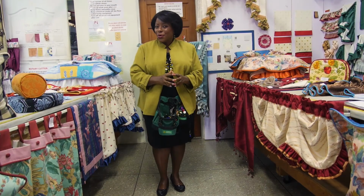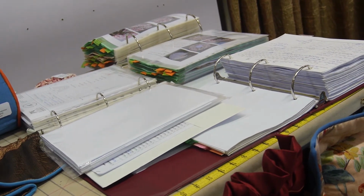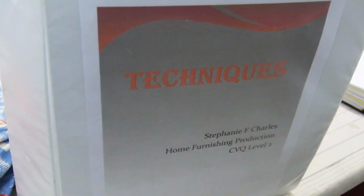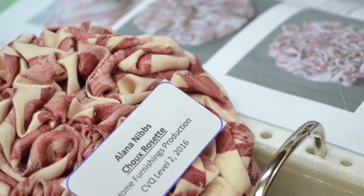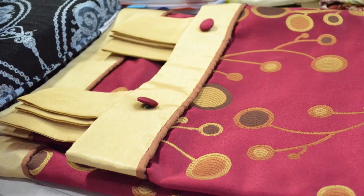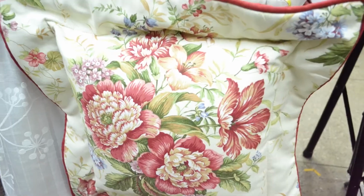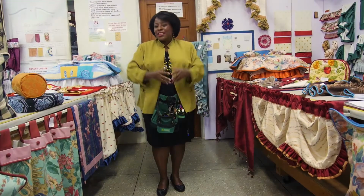To this, they included their reflections, their notes, their calculations, and their pattern drafts. The second portfolio, which is the techniques portfolio, contains all the key techniques used in the fabrication of their projects. And finally, the third portfolio is their product portfolio that highlights the body of work that they have fabricated throughout their program. Displayed across these 2 work tables are a cross-section of all their portfolios.